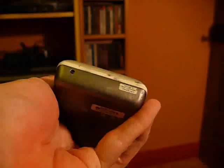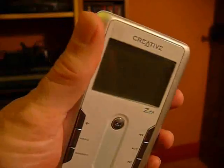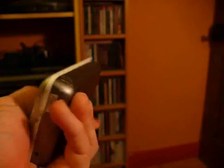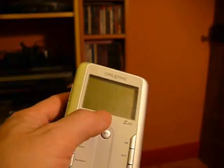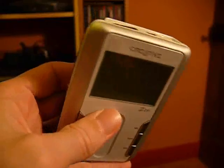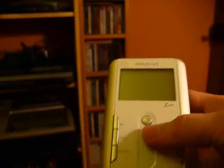You can see it's had a bit of a rough life, but great. I really like this, and I know it doesn't have the cool factor of an iPod, but you know what, I just don't care. I've had it so long. The battery life is exceptional. Even after 6 years, the batteries are great. I can give this a charge and it will play. In fact, I frequently leave it playing.